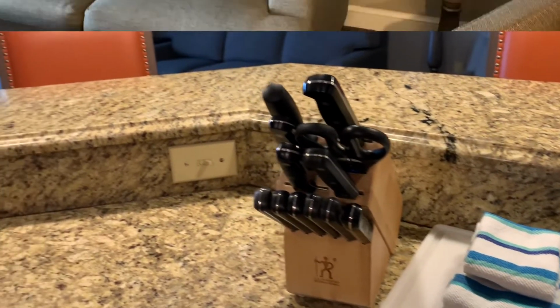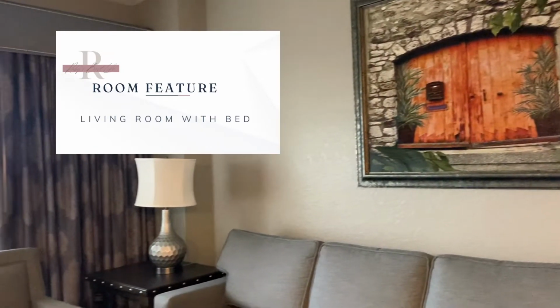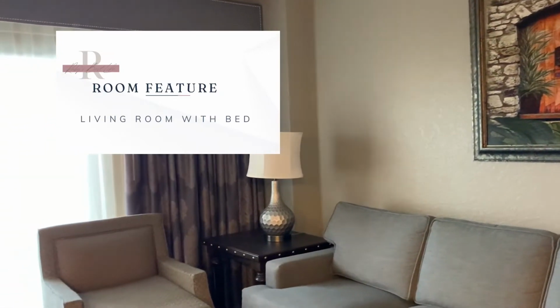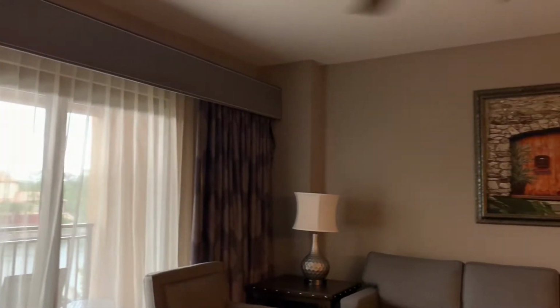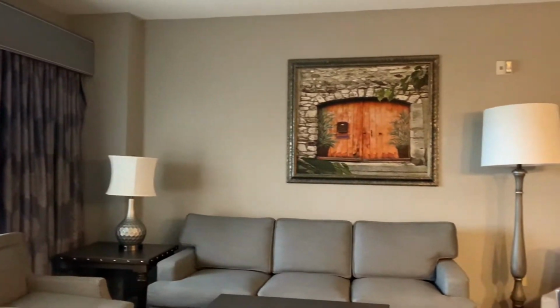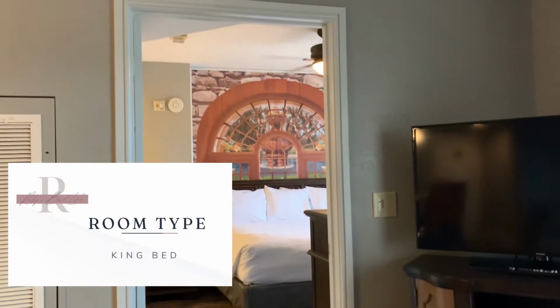The living room space features a full pull-out bed, which was okay, but not great. The TV did have an HDMI hookup, so we were able to use our Fire Stick and watch Disney Plus and Netflix at night. I stayed in the master suite with my husband and our smallest son. The bed was comfortable, pillows were soft and large, and the room had a very old-fashioned feel to it.